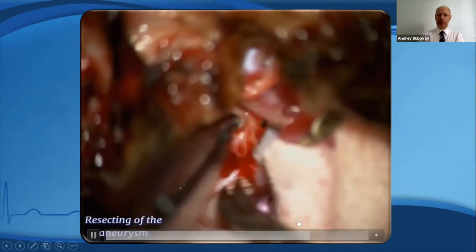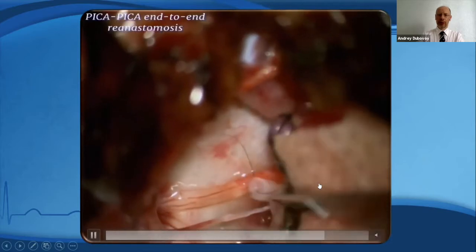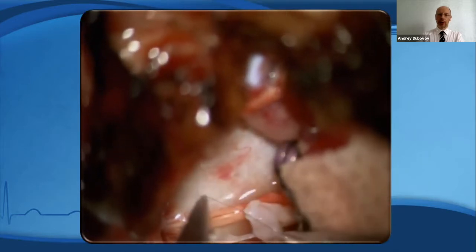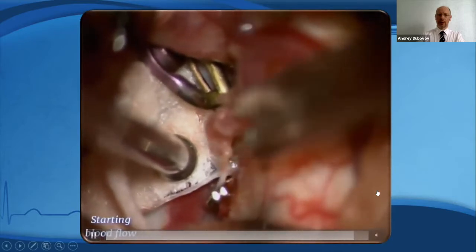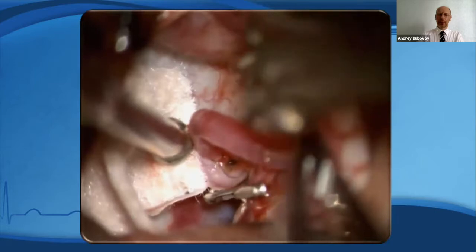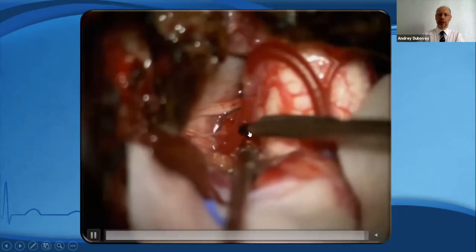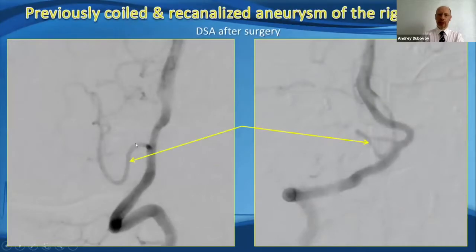I perform resection, flushing the lumen of the artery and making anastomosis between two ends of PICA in end-to-end fashion. Start blood flow, good filling of the PICA. You can see the anastomosis line. Checking blood flow, very, very good. The patient is without any neurological deficit. Next day, we perform DSA. Good, you can see the good filling, right PICA.